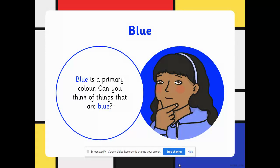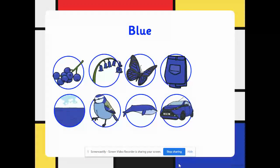Well done. Lots of blue things. Shall we go through some together? Let's have a look. We've got some berries. I think those are blueberries. Delicious. We've got some bluebells, the flowers there. We've got a butterfly, a pair of jeans. We've got the sea, which sometimes looks blue. We've got a lovely bird, a whale, and a car. And there are all sorts of other things that are blue, aren't there? These are just some of them.